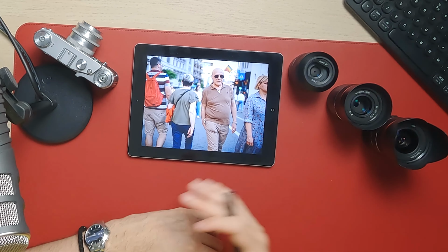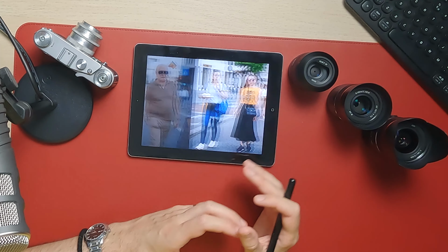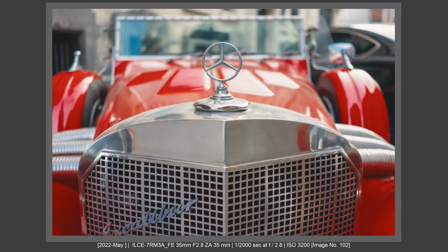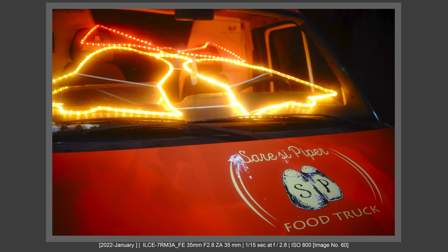But on a bigger screen, like on this iPad, I really feel the full frame look, the full frame bite. So regarding image quality, of course, what we have is a full frame 47 megapixel sensor with no AA filter. So extraordinary image quality. But what we also have is the Sony colors, the terrible Sony colors. Well, I have two solutions.